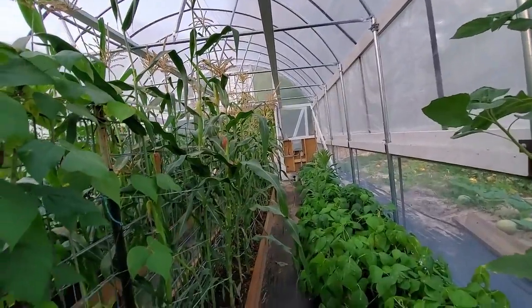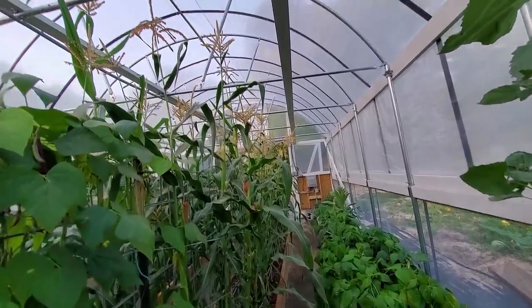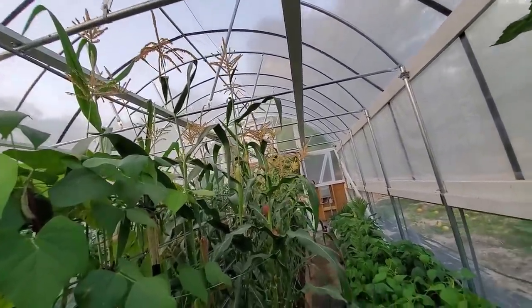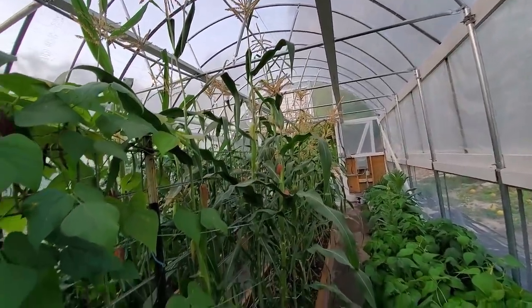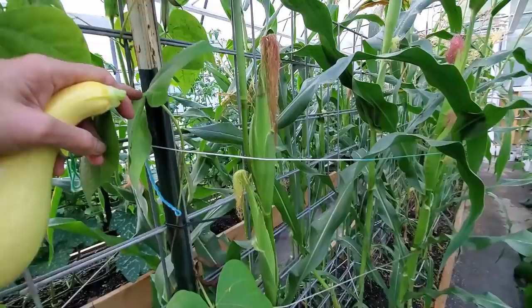My pride and joy. I wanted to know, could I grow corn in my high tunnel? I'm growing corn. It is way past the 8 foot mark. Some of it's 9 foot and counting. A lot of it's reaching the 8 foot mark. It has been tasseling. Y'all, I have ears of corn. Look at here. This is the Cherokee long ear popcorn.